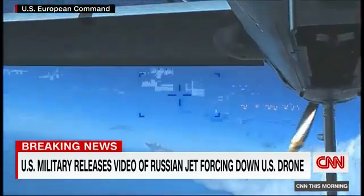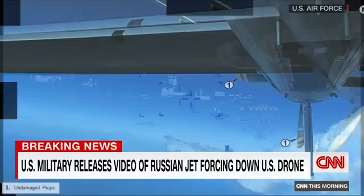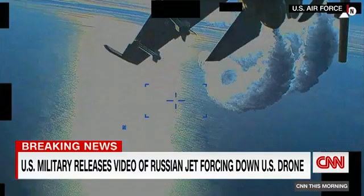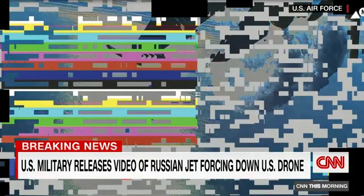I mean, this is just really remarkable. This is something that is so unusual to see, because usually when these fighter jets intercept these drones, they kind of just fly alongside them. And this fighter jet did do that. It flew beside this drone for about 30 to 40 minutes before actually speeding up right next to the drone, as you saw there, and starting to dump jet fuel on it. That is the moment when U.S. officials say they realized that something was really, really wrong here.